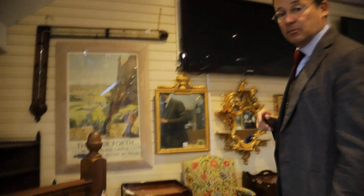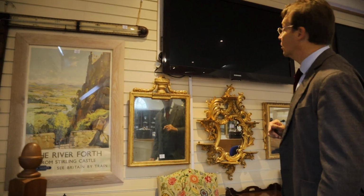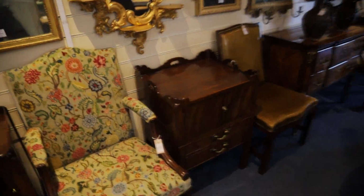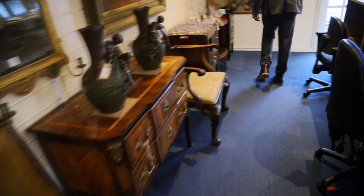Not really from the European Union, but from a different tax zone. So they'll attract extra on the hammer, usually 5%, sometimes a bit more. So running across the back, an array of mirrors, a few good mirrors in this cell. I'll pick up on one a bit later on.